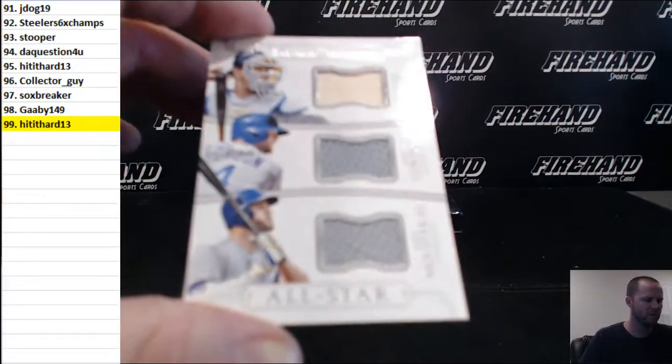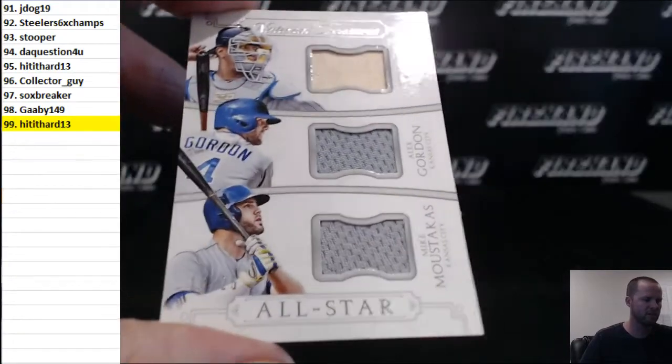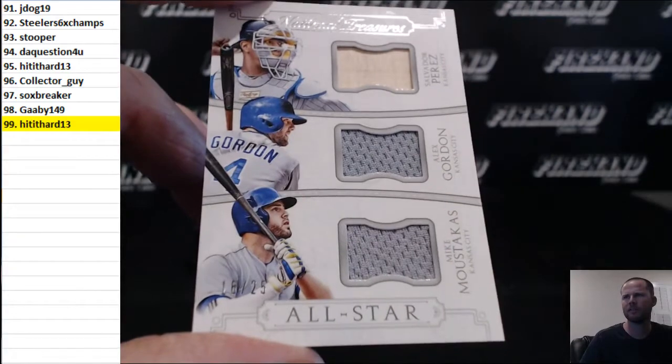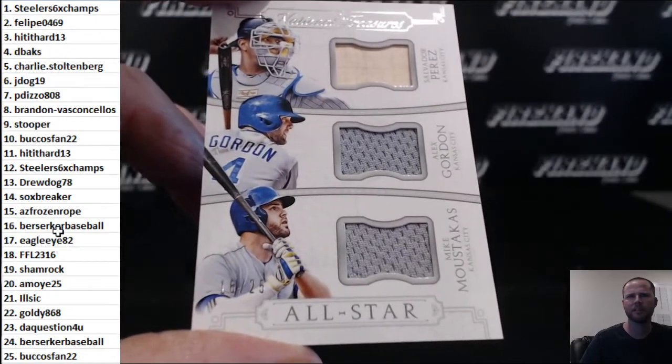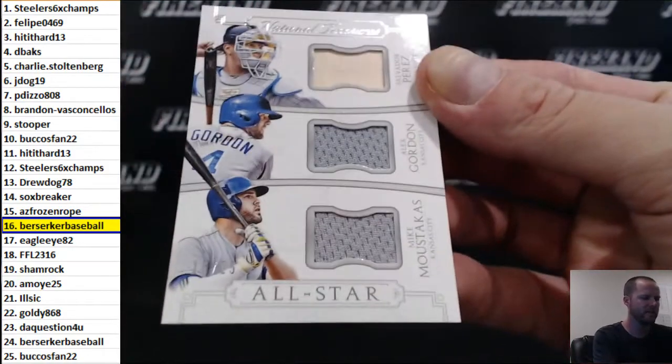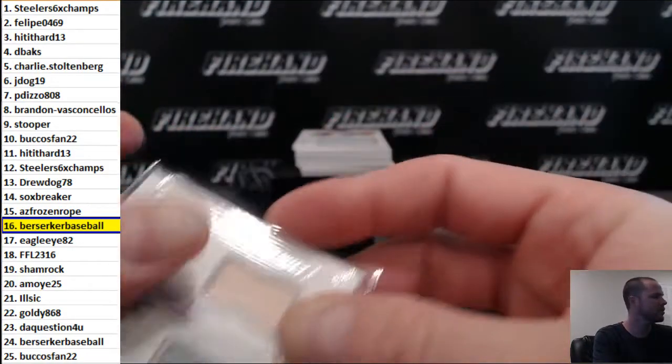Triple Royals bat jersey All-Stars. This is a 16 of 25 down there in the bottom left corner. 16, Berserker Baseball. We got Salvador Perez, Alex Gordon, and Mike Moustakas.